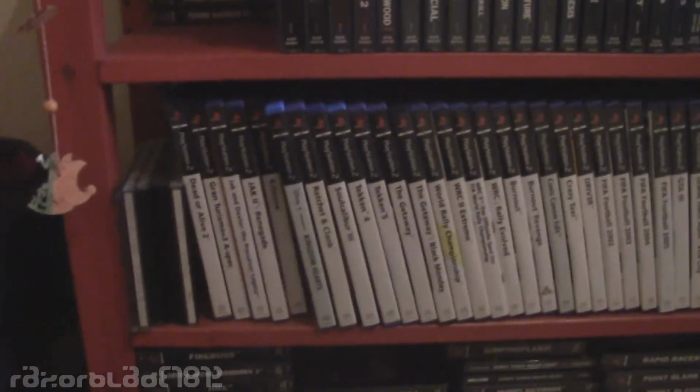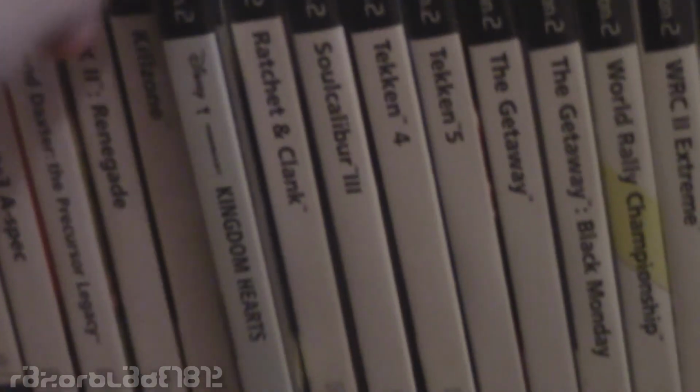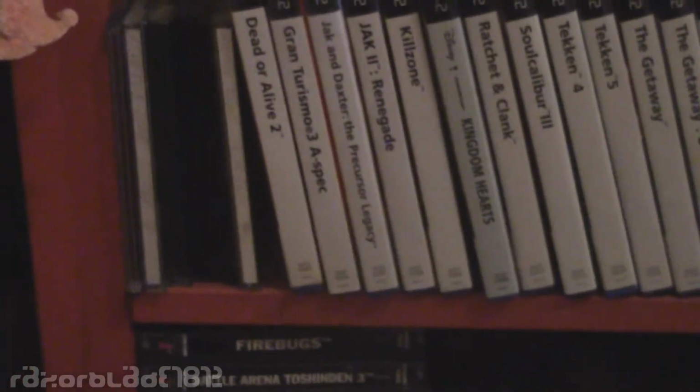And below here, PlayStation 2. These aren't anything special, really. These are all PlayStation 2 games that have a platinum version. This out.